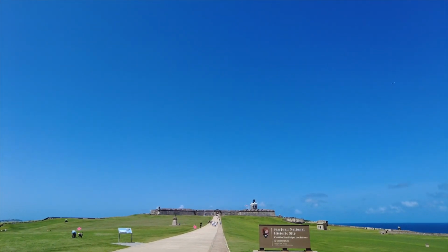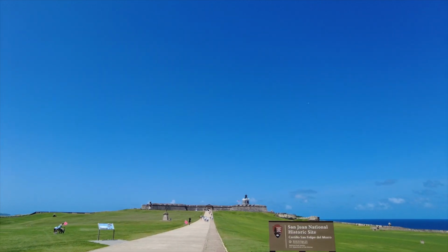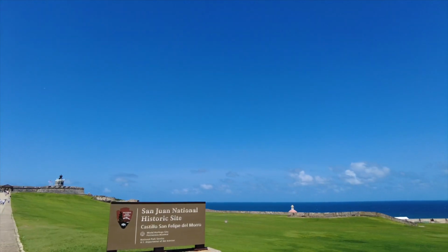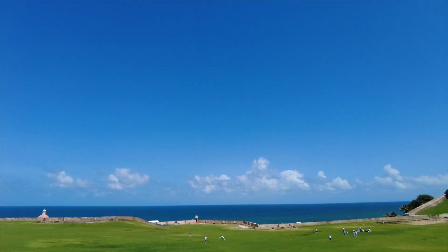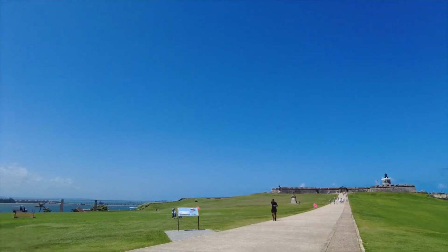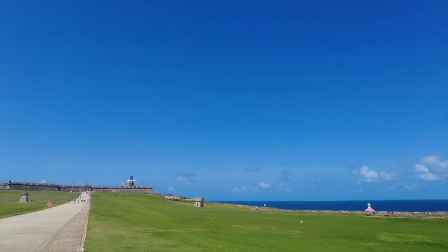These castles take time to explore if you do them the right way. And I still want to see Old City, and I want to do this in a few hours. So anyway, let's kind of explore a little bit. Look at that. It is beautiful out here today. Golly, it's gorgeous out here.